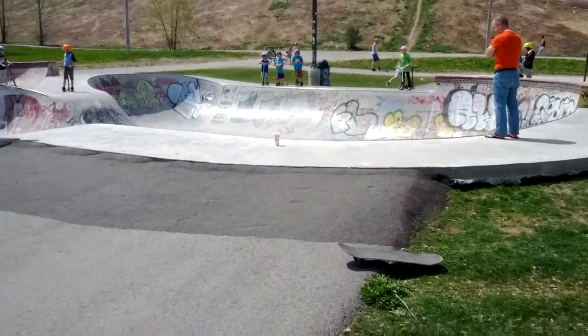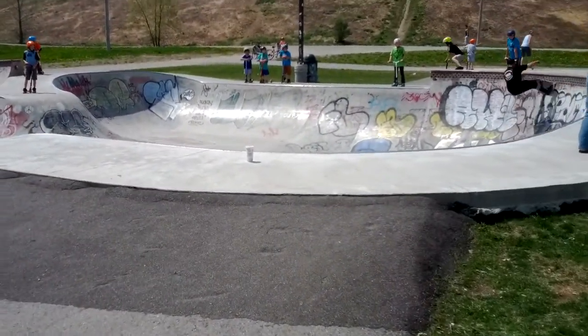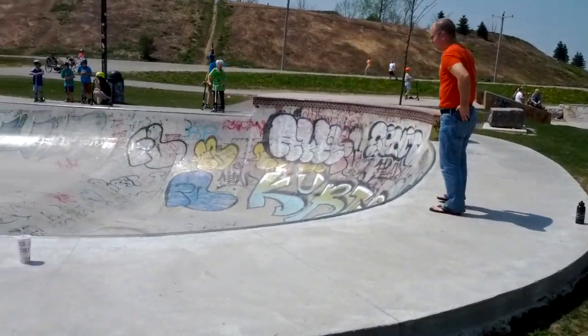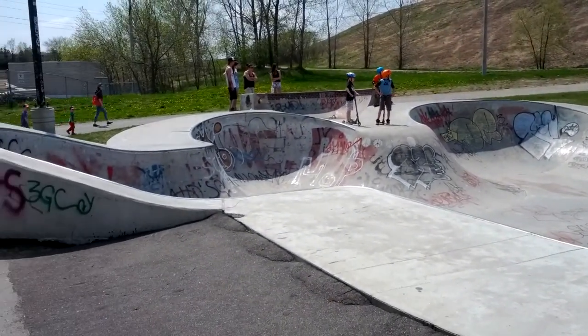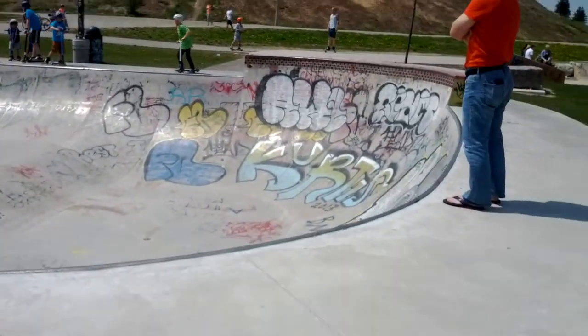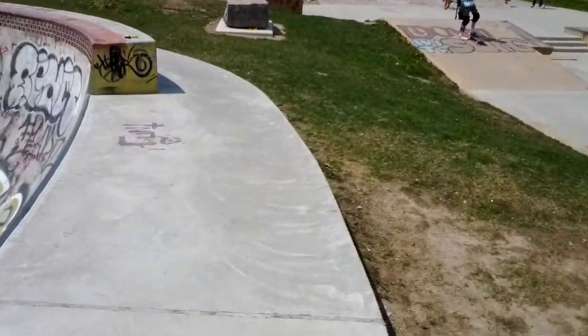Over here they got a bowl. Bowl's alright. Good shape, good size. Couple hips in it, it's got a nice cup to it. Let's walk around. Sorry about the wind, but nothing I can do about that.